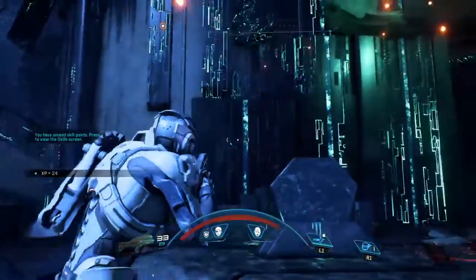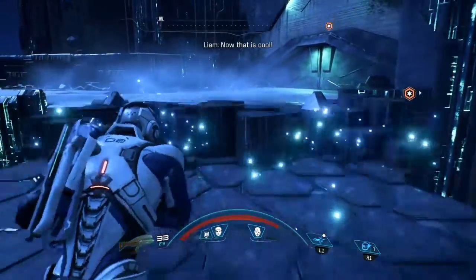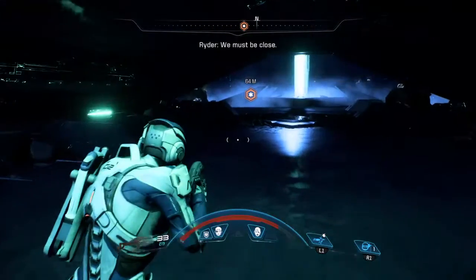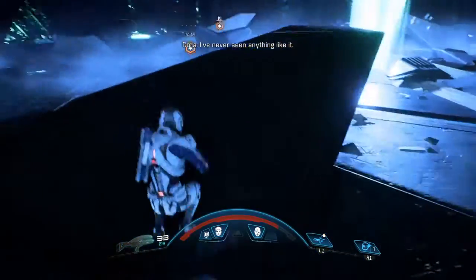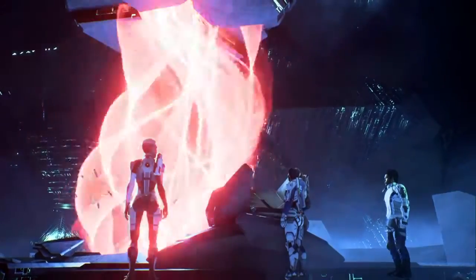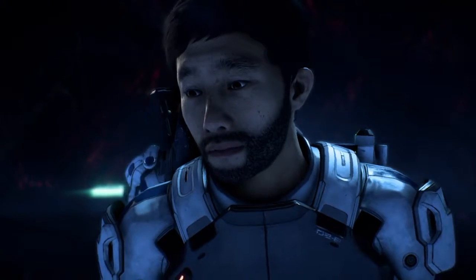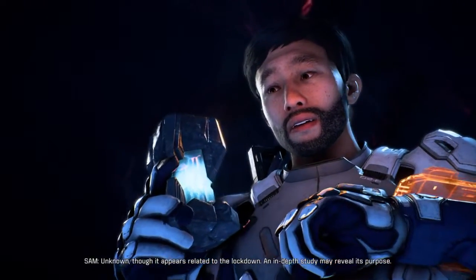Sounds like you made it. Too far, even for jump jets. That is cool. Feel that? This whole platform's resonating with something. We must be close. No question. This is the heart of the vault. I've never seen anything like it. All conduits converge here, Pathfinder. That must be the lockdown console. Any thoughts, Sam? Unknown. Though it appears related to the lockdown, an in-depth study may reveal its purpose.